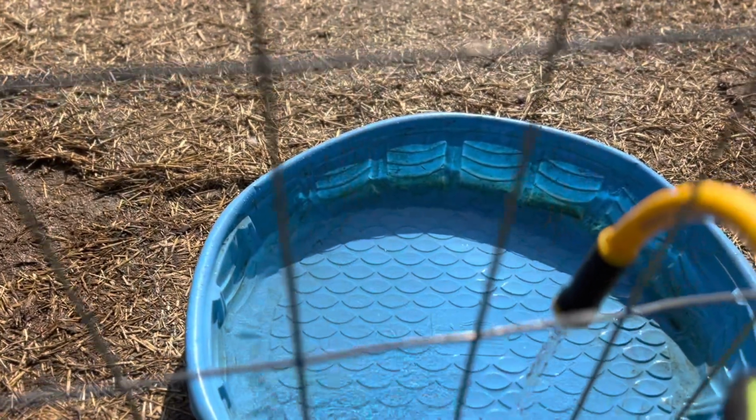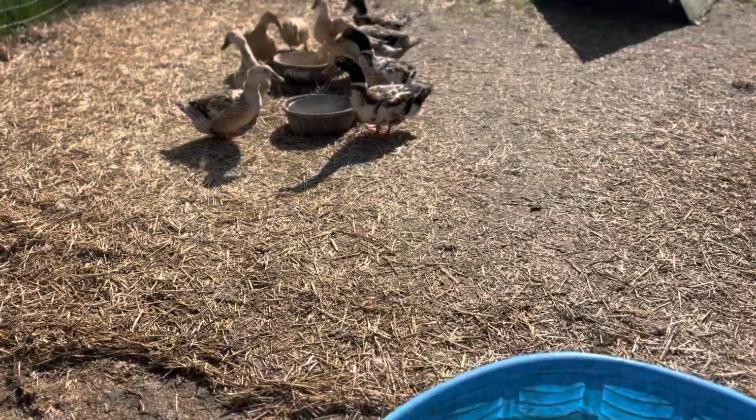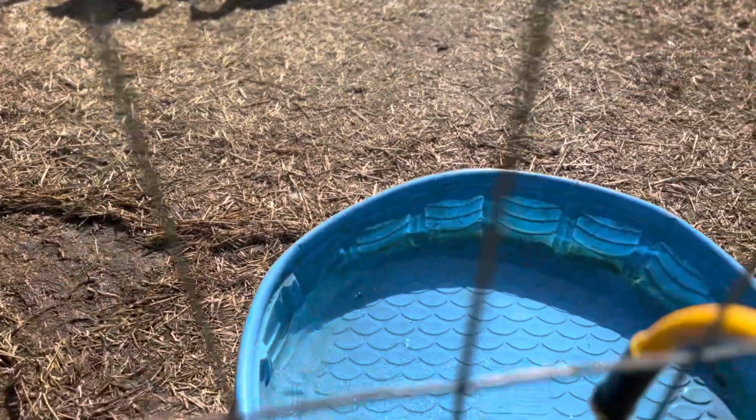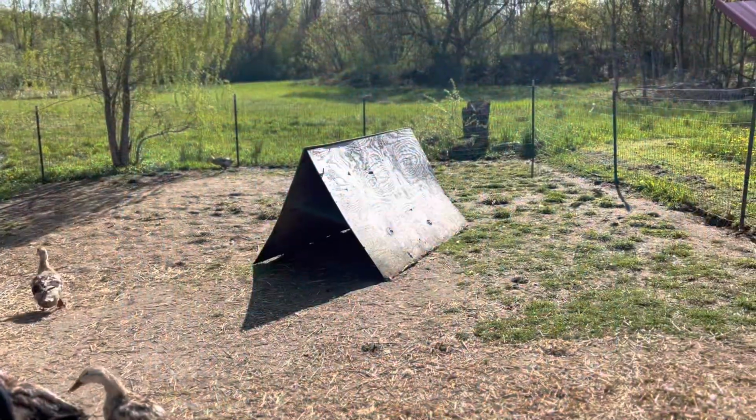So pretty much no matter how many eggs my ducks lay, I'm probably not going to recoup the investment of a pond for them specifically. So I'm sticking with the kiddie pool.